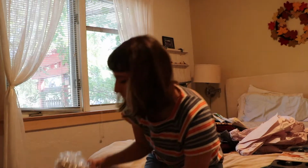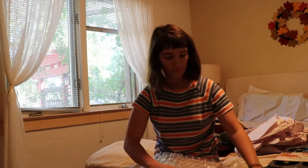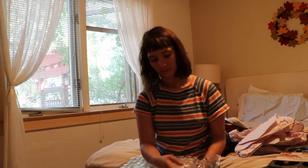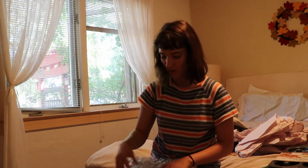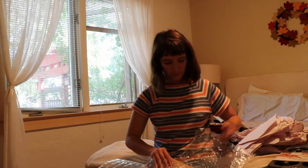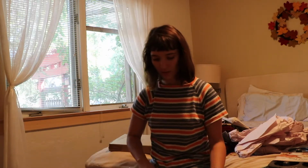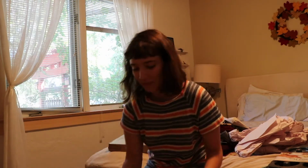And then the last thing I bought, which I'm also super excited about. This bubble wrap is awesome as well. I think it's sticky. I just want to cover all my walls in this. Yeah, as far as this goes, I'm gonna keep this forever. This is lovely.